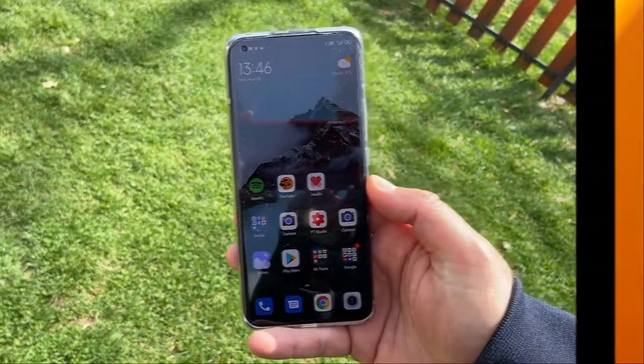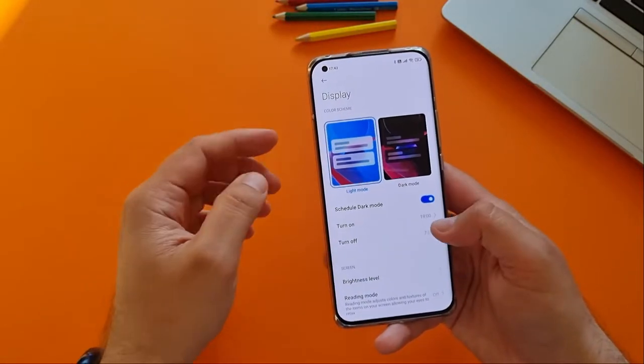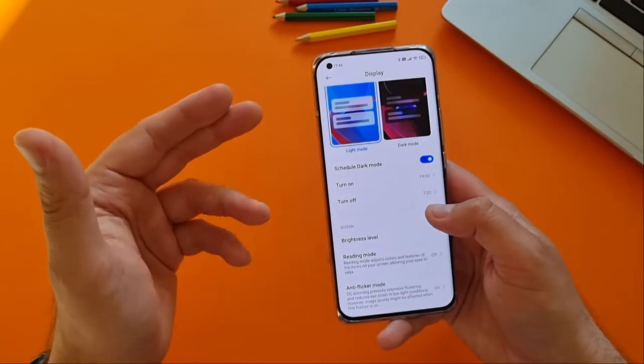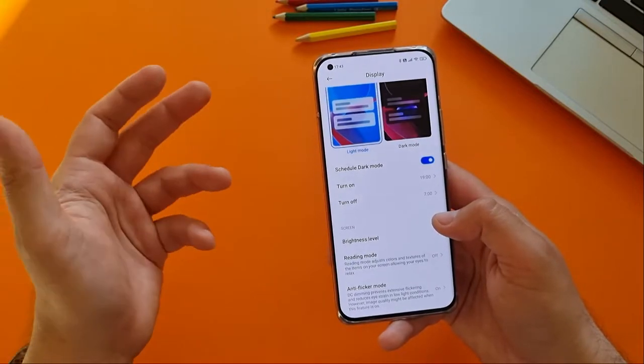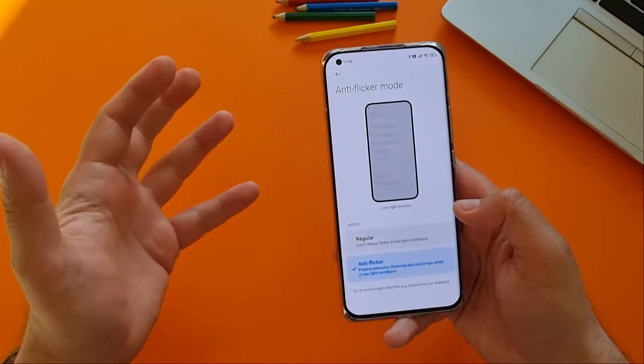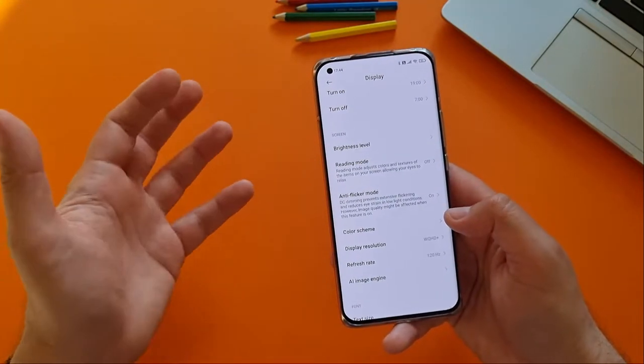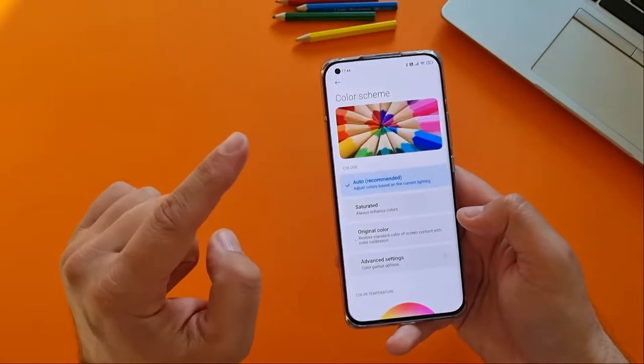When you go into the settings and then choose display, you're gonna be literally bombarded with options. So the phone does support light mode and dark mode. You can scale the dark mode. It really has a reading mode on. It has anti-flicker mode, which is actually the DC dimming, which we still don't have in the very premium Samsung Galaxy phones. Color scheme, very, very important, guys.